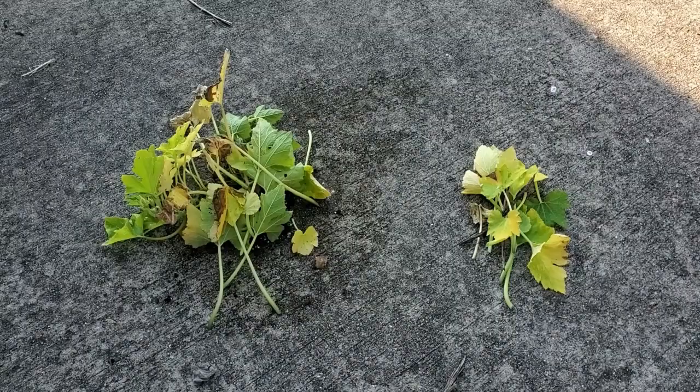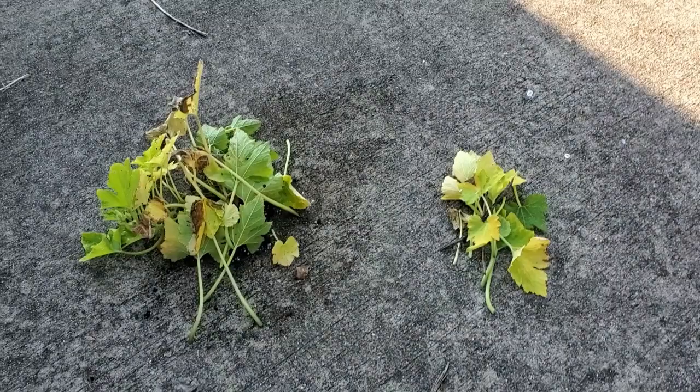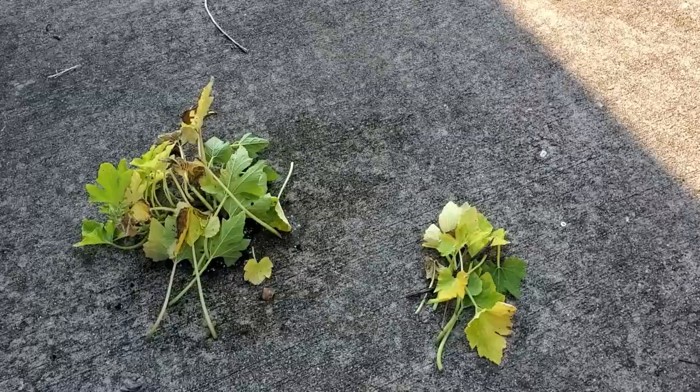So then, you're not gonna know unless you inspect the plant, and this is the part I hate. I'm already expecting it, but it still doesn't feel good to turn over a leaf and see all of this. Let me show you.